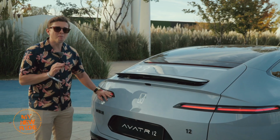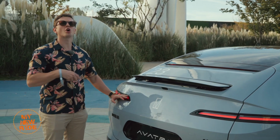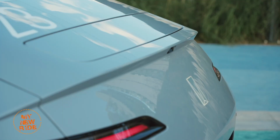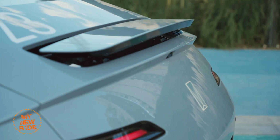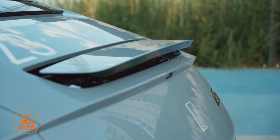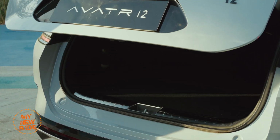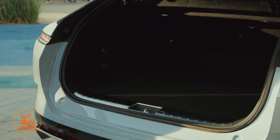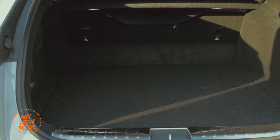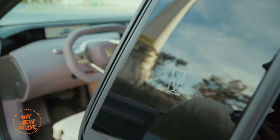The Avatar 1-2 might not have flying buttresses like a mid-engine sports car, but it does have some sports car-inspired design elements, such as this electronically deployable rear spoiler. I'm not gonna lie though, looks a little small on this design. The 1-2's controversial styling does have its advantages, including a large rear opening. Actual cargo space isn't especially impressive though, at just 350 liters. Thankfully, the 1-2 also has a 65-liter frunk.